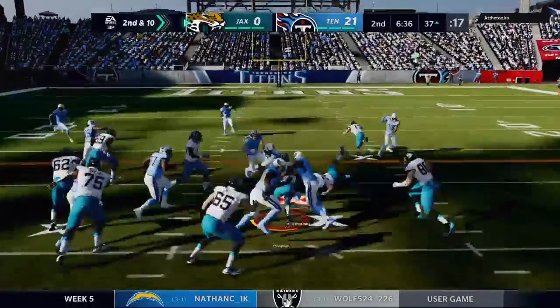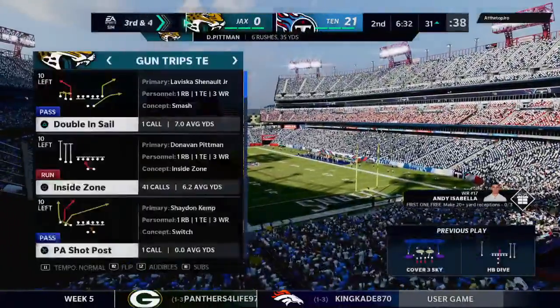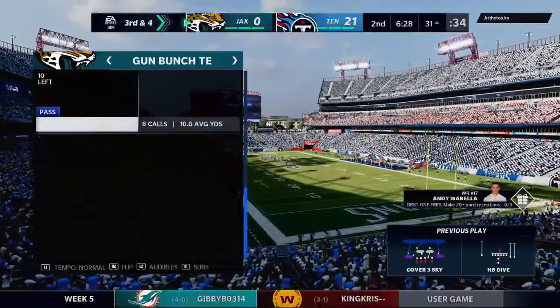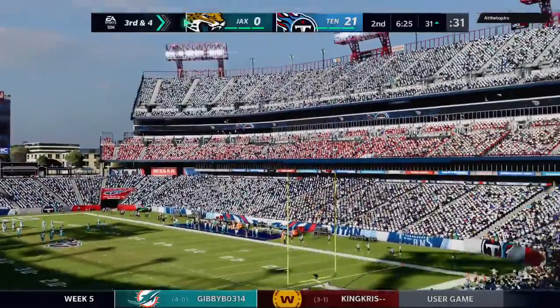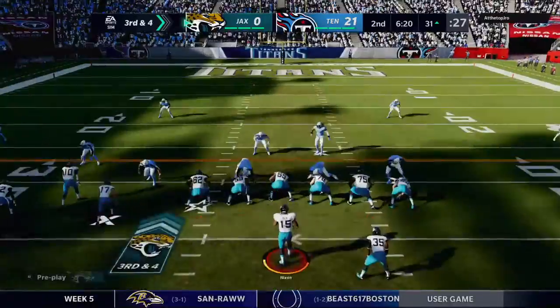On 2nd down now, Pittman. They get 6. That'll leave them with 3rd and 4. Frustrating for a defense, energizing for an offense. Finding a way to create that type of yardage in your running game, that'll make the guys carrying the ball very, very happy. This will be the 8th play of the drive here. 3rd and 4.